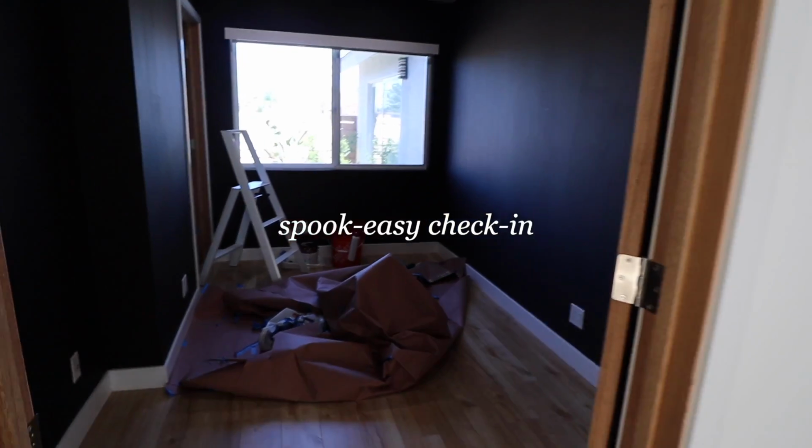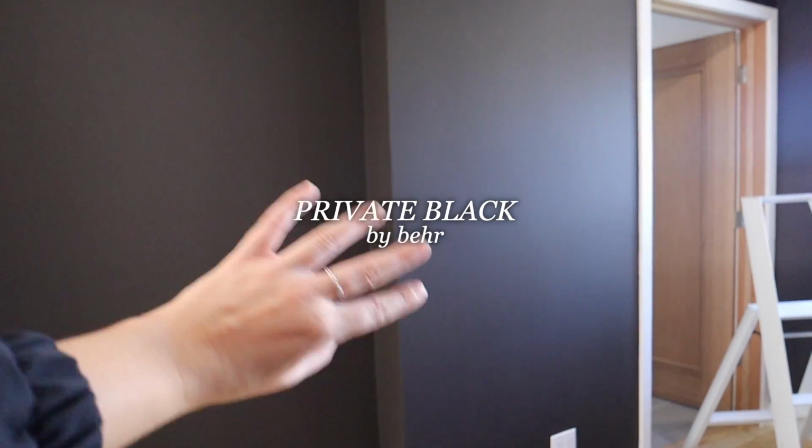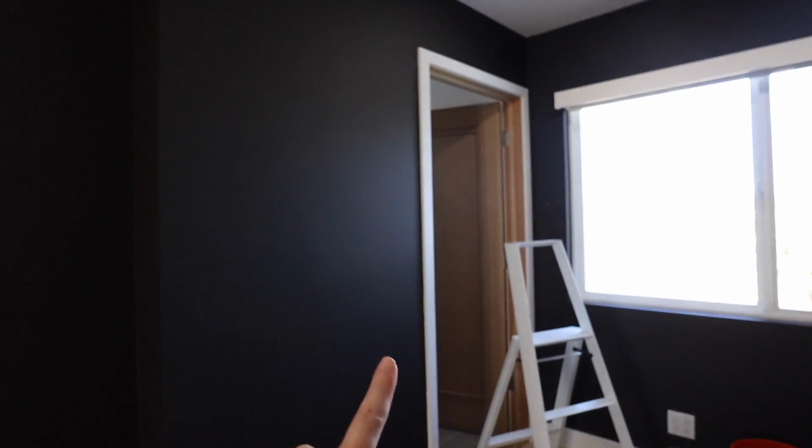So here is what the office is looking like. This is just forever not gonna show up well on camera. We went with the paint color Private Black, which was a Behr color, just from Home Depot. We weren't sure if we were gonna like it, which is why we taped off all of the trim and the ceiling. I think dark rooms definitely look 100 times better when you commit.